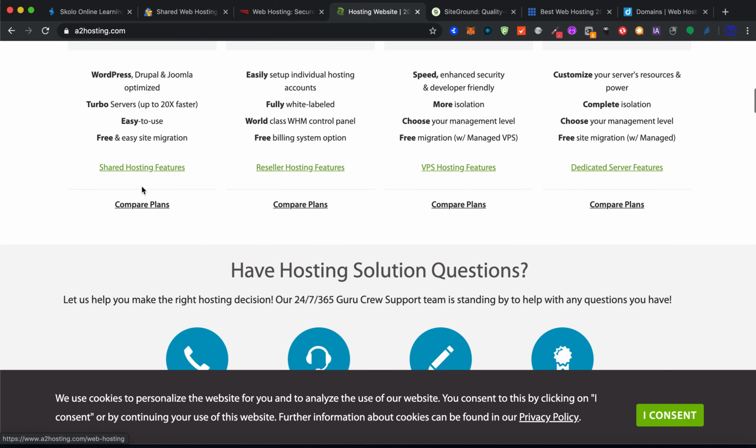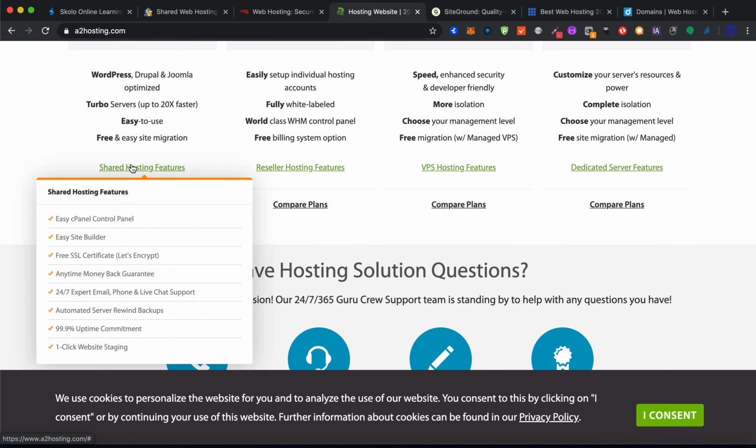Oh yes, there you go. If you hover there, you can see what they provide for you. cPanel, that's what you want. Site builder, free SSL certificate, yes. Anytime money back guarantee, that's good. Free expert email and phone support, automated server, 99% uptime commitment. This is exactly what we want.